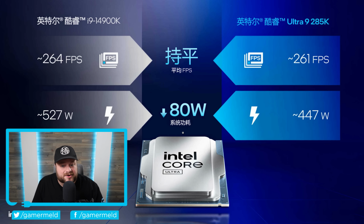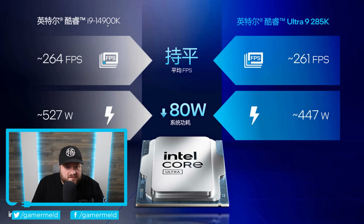As you can see right here, this actually leaked. Apparently this originally came from Intel and was sent to Chinese outlets where they then leaked it, which means that this is apparently official. And as you can see, starting things off, we have the 14900K versus the new Core Ultra 9 285K. And according to this is clearly gaming. We're looking at 264 FPS for the current gen versus 261 for the new series CPUs.